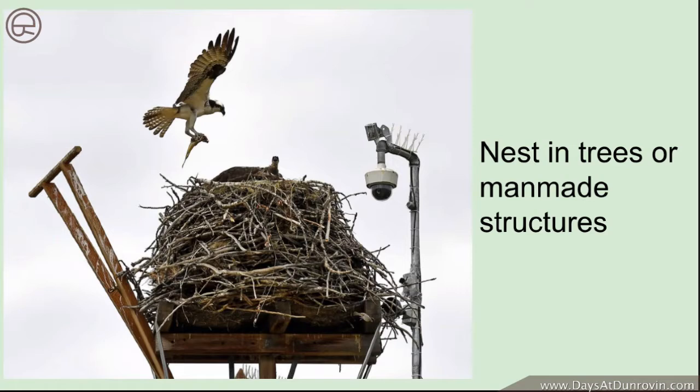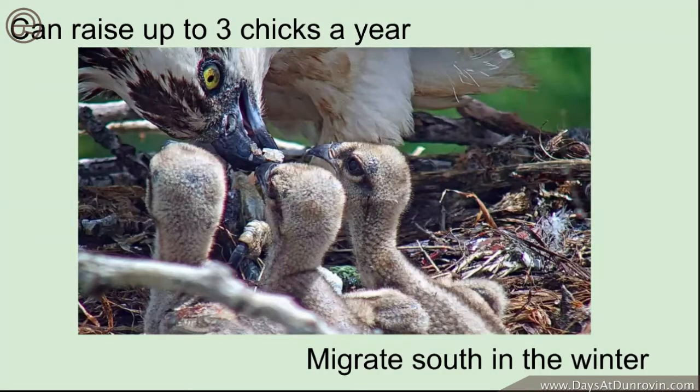And you can see this is Dunrovin set up with the camera and the perch. Someone bringing a fish in. In the breeding season, ospreys can raise up to 3 chicks a year. Both parents are very involved in raising the chicks.